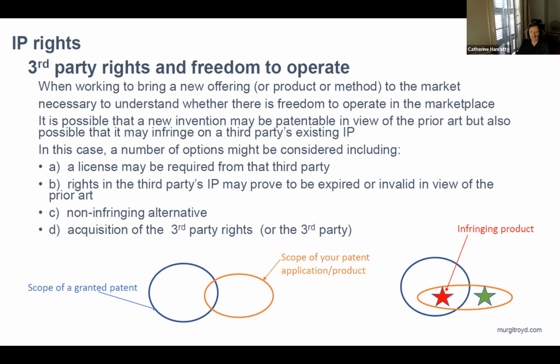Again, this fits a little bit into the IP strategy, in terms of having awareness of what is going on in the field in which you're going to be active and awareness of what competitors are doing. Freedom to operate is different from actually being able to obtain a patent for your invention. It is possible that a new invention may be patentable in view of prior art, but it's also possible that a product could infringe on a third party's existing rights.